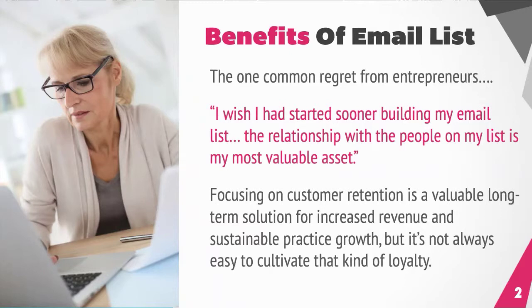This is one of the most important things that you can do, because it is about building preeminence, building your tribe, building up an audience that you can then serve through email. And ultimately, just as everything that we preach at Big Boost Marketing, it's about focusing on customer retention as a long-term solution for increased practice revenue and practice growth. And obviously, there's a lot of work involved, but email can make the process a lot easier because it allows you to reach your audience.